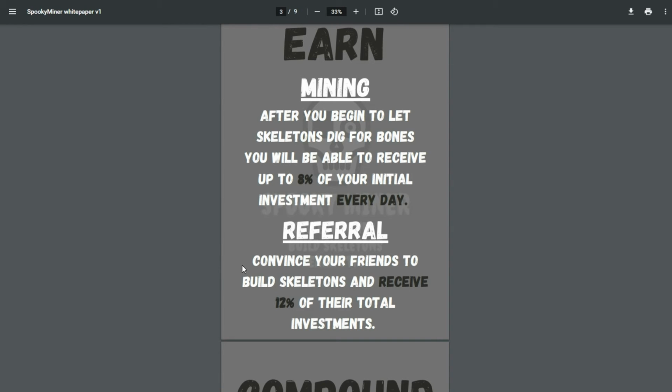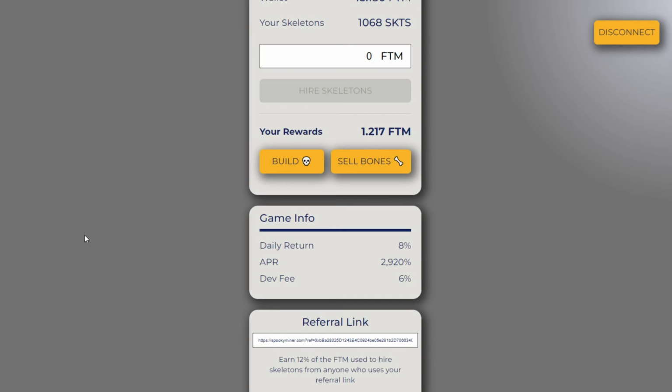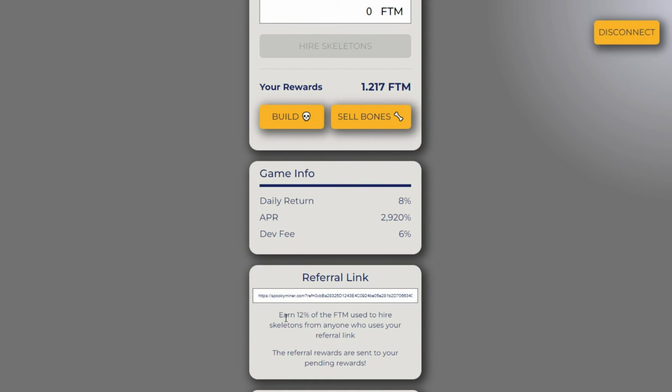There is a 6% dev fee and the referral program gives you a nice 12% commission when someone joins the spookyminer with your link. You can read more about the referral program in the white paper.